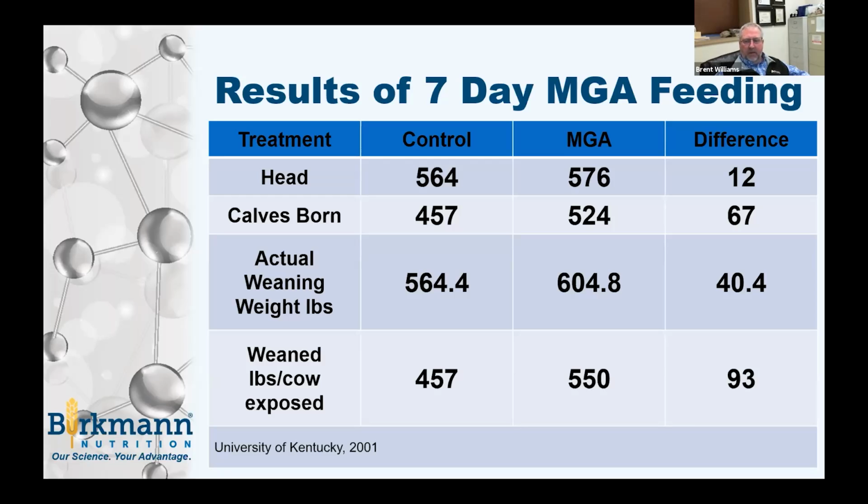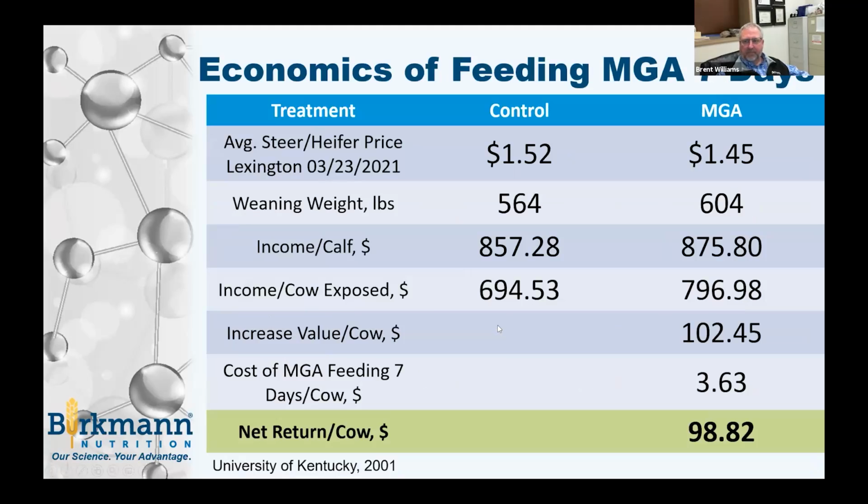Another interesting and very noted point here is that we're in the beef business to sell pounds. That's the only way we get paid, is we sell pounds. And so we need to look at weaned pounds per cow exposed, because we still have carrying costs on all those cows, not just the ones that got pregnant, but all of our cows. And so we had 93 more pounds of weaned calf per exposed cow using the MGA.